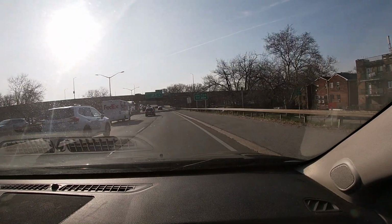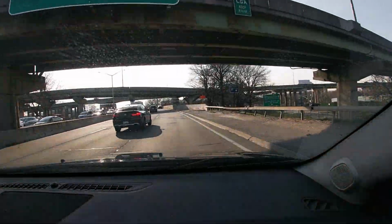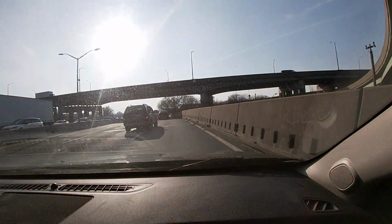We figured we'd go west this time and to Queens. And we're going to try to take a little trip to Roosevelt Island. So we wanted to bring everybody along.